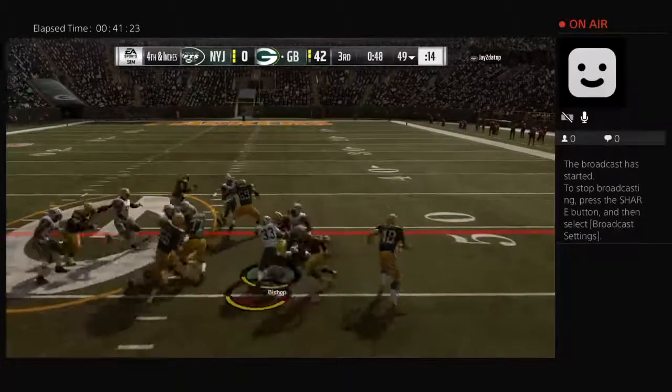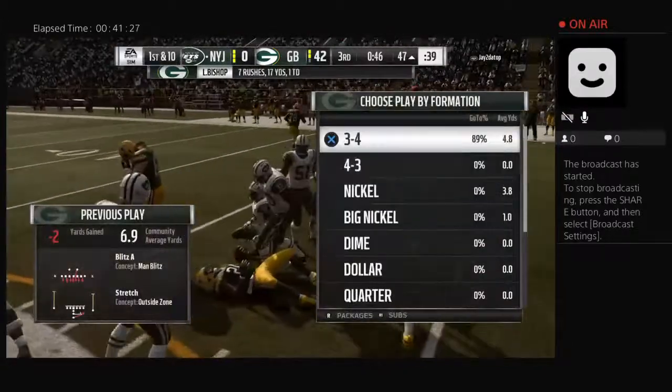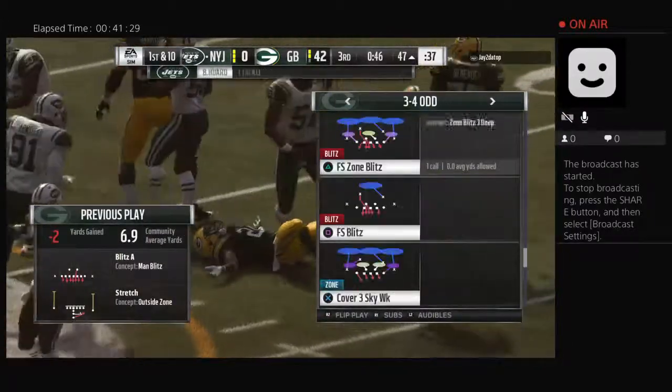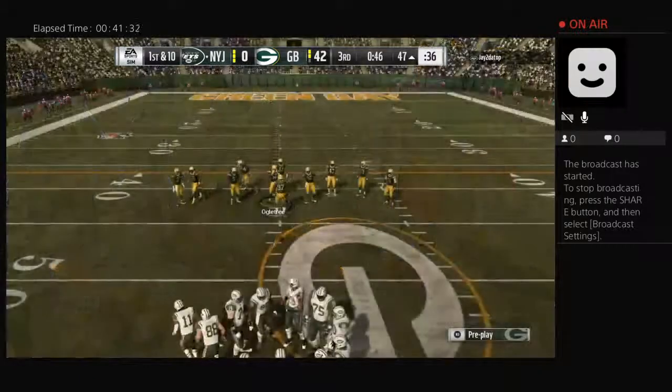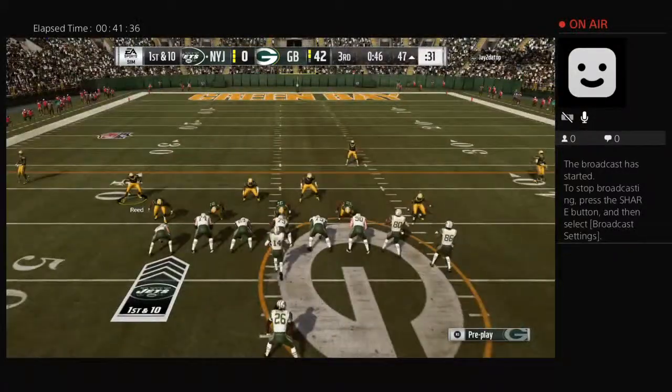Now a handoff looking right. And this is going to be nowhere close. Needed some inches and ended up losing yardage. Boy, a curious decision to go for it. Doesn't pan out. And the Jets are going to get the football here in great field position.